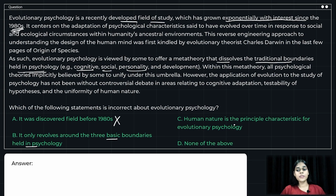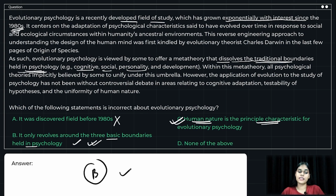Let's see C. Human nature is the principal characteristic for evolutionary psychology. Now, human nature is the principal characteristic. Obviously, because if there was no human nature, there would be no evolution, and if there was no evolution, there would be no evolutionary psychology, right? So we can say that this is actually, according to the passage, very, very true, because human nature holds the most important or the core part of evolutionary psychology. So we cannot negate this option. Hence, we can say that option B is the answer, because none of the above is not an option, because we have option B as an answer. Because it is dissolving the traditional boundaries held in psychology. That is no more just cognitive, social or personality development that are the main components of evolutionary psychology. So we can easily say that this sentence, option B, is incorrect based on the passage. So we can again say that option number B is the correct answer.